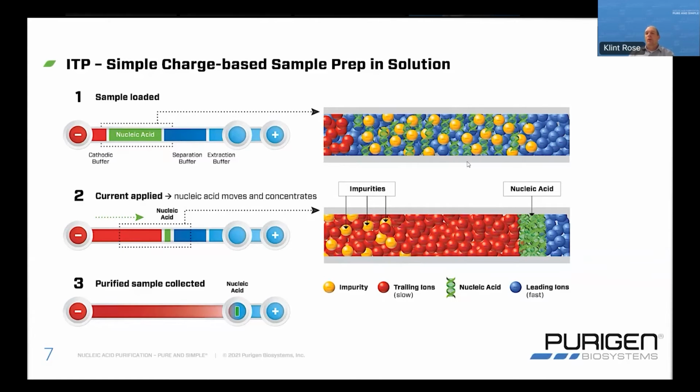And our extraction buffer also has these fast leading ions in it, just at a very low ionic strength, so that that buffer is immediately compatible with all of your downstream assays. Once we bind everything up, we turn on an electric field, and at that point, it just becomes a race.